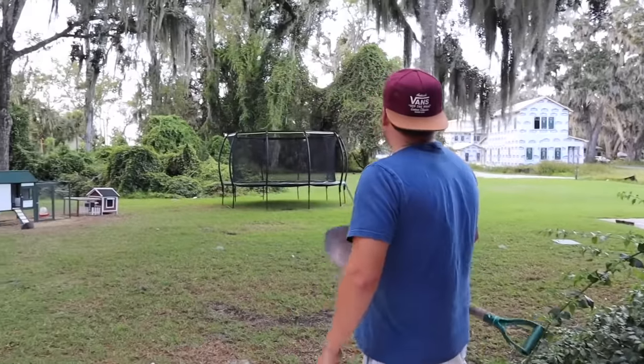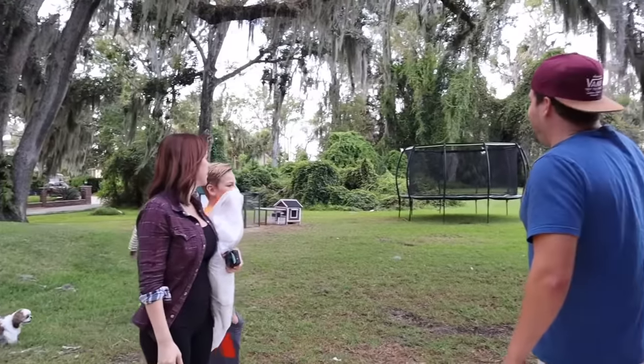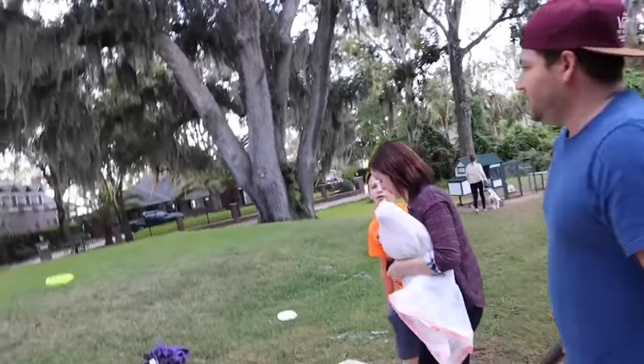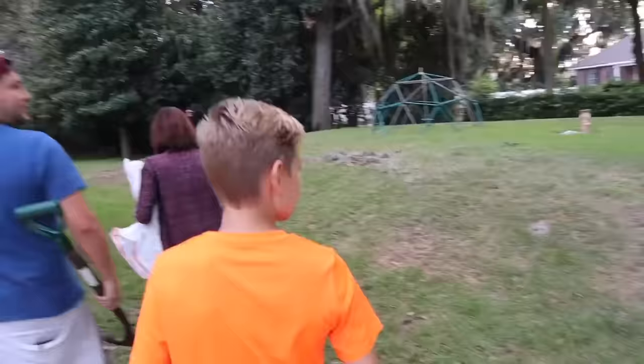All right, Terra, I think we should bury her over here. Why? In the middle of the yard? No, not in the middle of the yard. We have to go into the woods. How about under the tree? I feel like over that tree here is kind of a good vibe. Just don't let our neighbors see them. I think we're like weird. Well, we are weird, so.